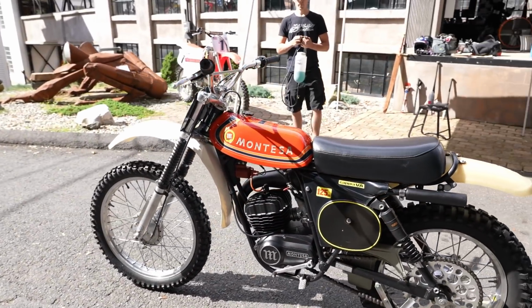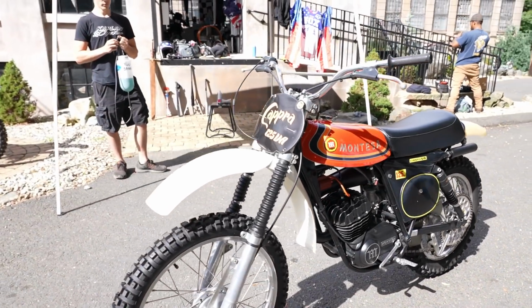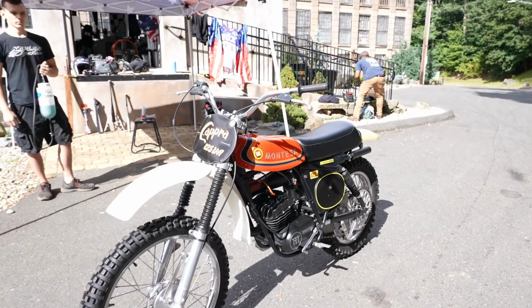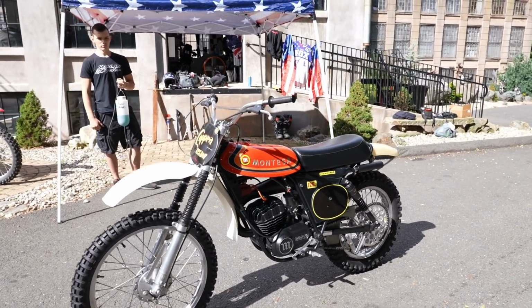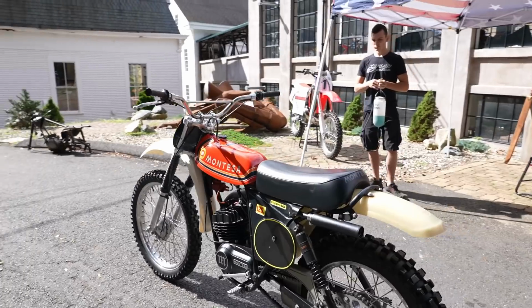Again, 800 of these were produced. And the 70s were an incredible decade of growth for Montesa, where it ended in the 80s. Actually, Honda purchased, and to this day has a partnership with Montesa. So it's a 125cc, two-stroke, 4-speed. It's single down tube, splits into a double cradle, 21-inch front, 18-inch rear.